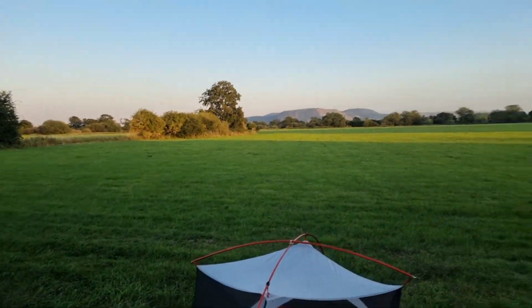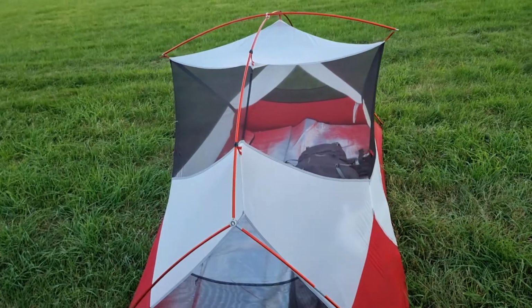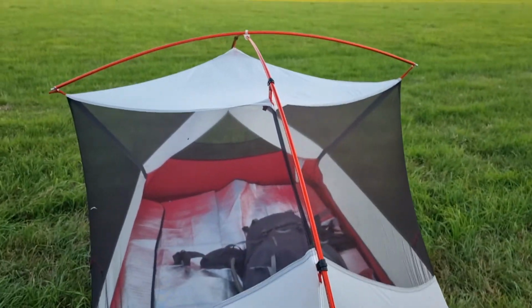So yeah, that's it. Right, so the tent is up. So I've got all this field to myself. Again, no wind, no chance of rain, so I'm risking it at the top. But this time, I'm able to get a good night vision. I'll do some stargazing tonight, hopefully.